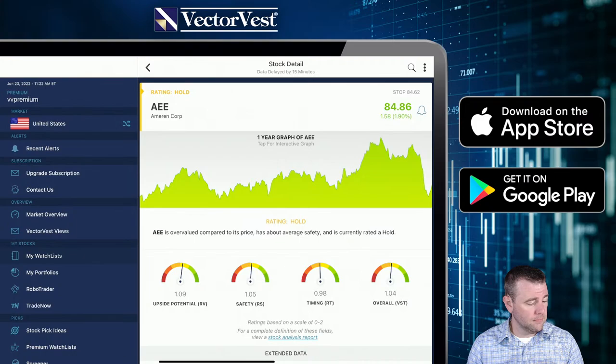So yeah, AEE, good long-term potential, a little less risk than the average stock out there. Fortunately, timing is not of the essence right now. Therefore, stock's about average at best.